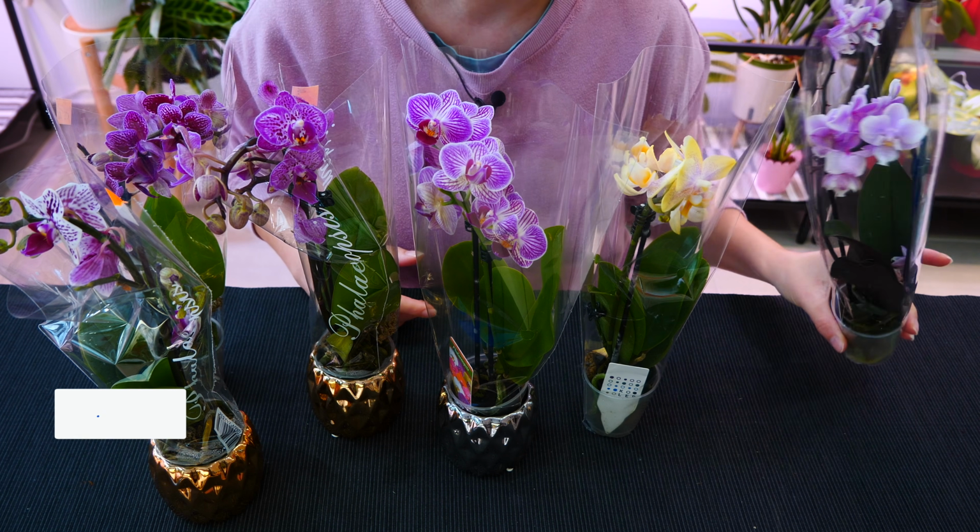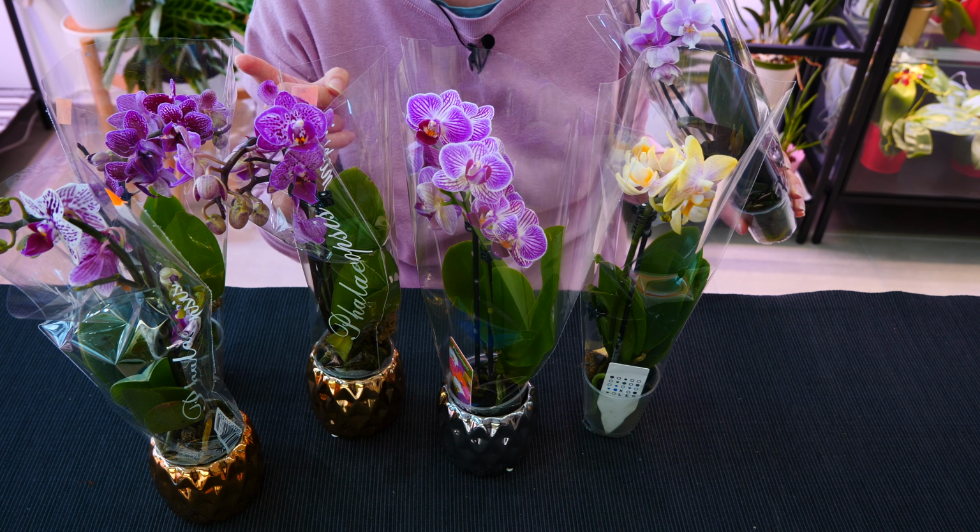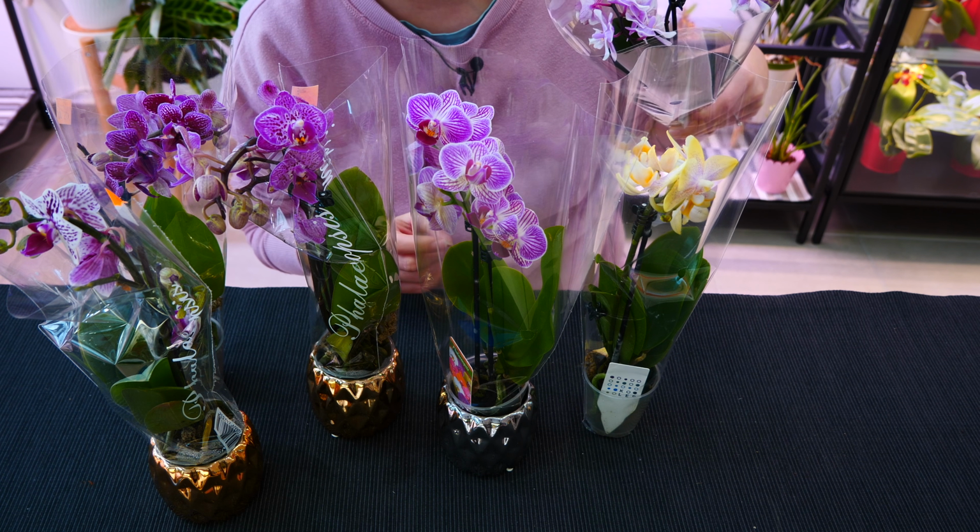Right, so I'm just gonna unpack them and show you each one individually because some of these I kind of know what they are. Well, at least one of them.